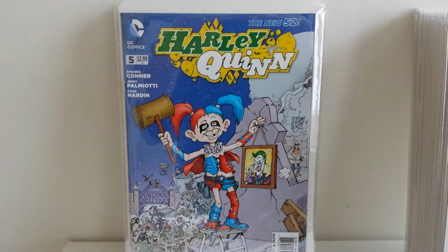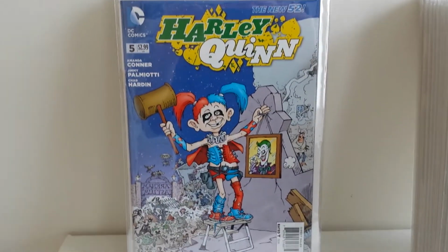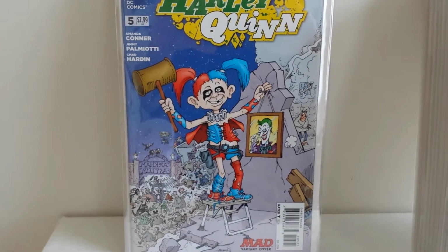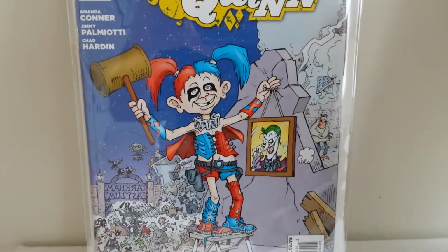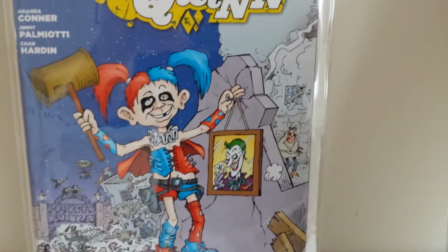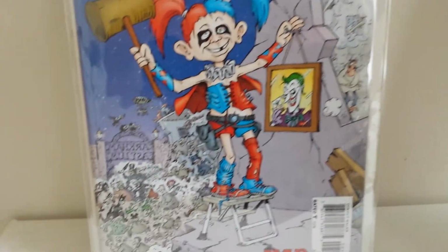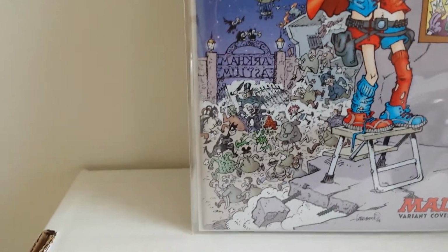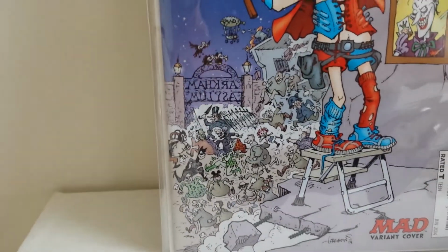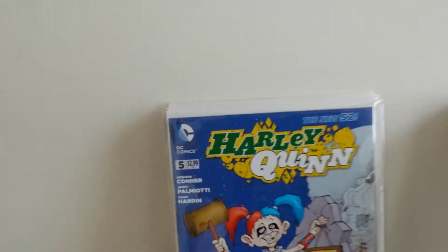Besides Zero, the only other Harley Quinn variant that I kept was issue number 5, because it's a Mad variant by Sergio Aragonés, and I'm a big fan of his. And of course you see Alfred E. Harley, but there's the caricature of Sergio he did in the ruins of Arkham. And then you have his cartoon versions of all the inmates escaping there. Pretty cool stuff. I'm a big fan of his. So I wanted to have that one.